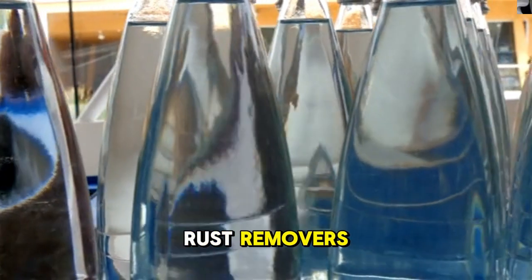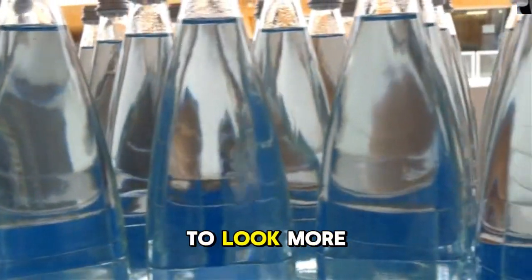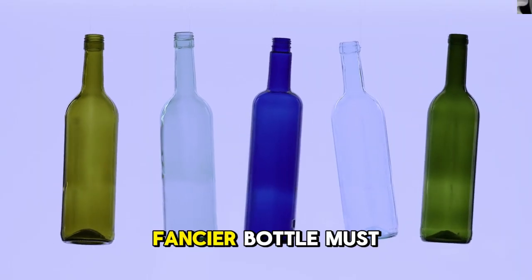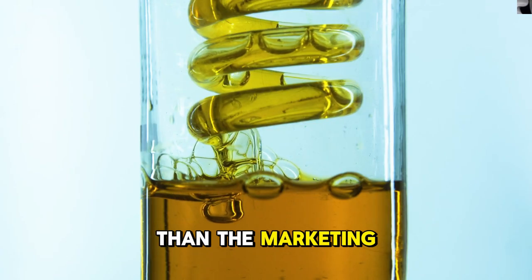Specialty lubricants and rust removers sitting on hardware store shelves promise the same result for 2 or 3 times the price, and packaging designed to look more serious than a plain blue and yellow can ever could. Most people assume the fancier bottle must work better. That assumption is exactly what keeps this business profitable. The truth is a lot simpler than the marketing suggests.